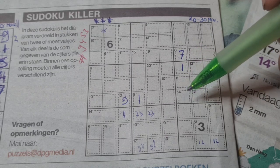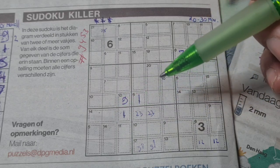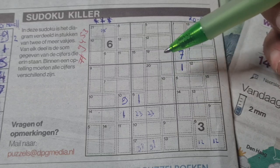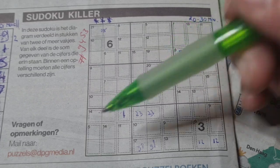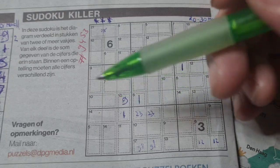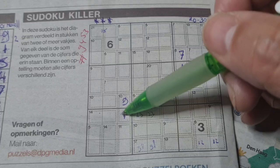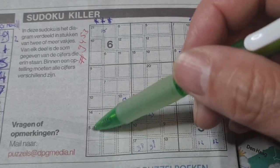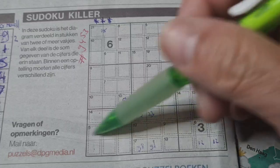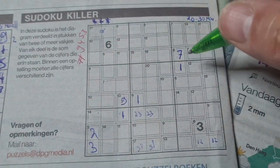So my next strategy is to look for boxes with 2 combinations. For example, the box of 5. The 2 combinations for the box of 5 are 1 plus 4 and 2 plus 3. The 1 is already used in this big square, so I cannot place the 1 and the 4 here. So it should be a 2 and a 3. We have a 3 in this row, so no 3 there. The 3 should be here, and the 2 goes there.